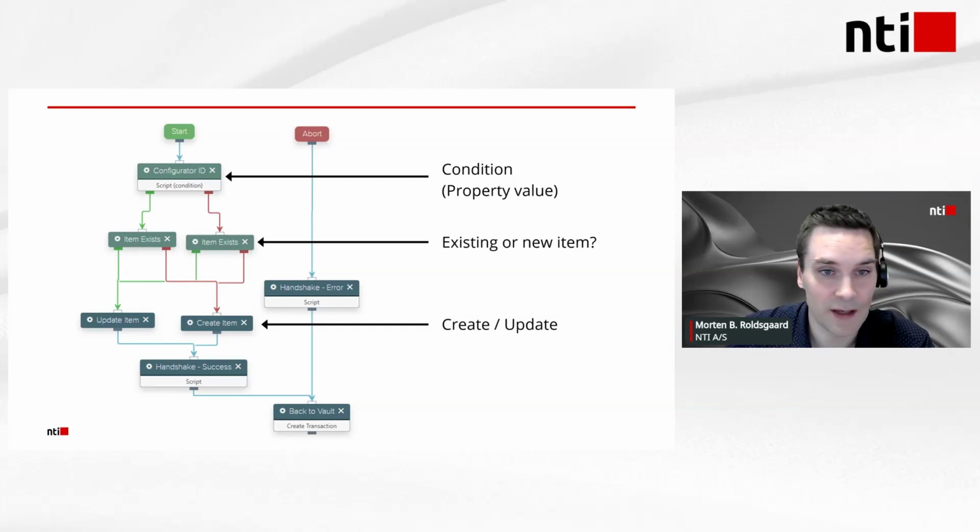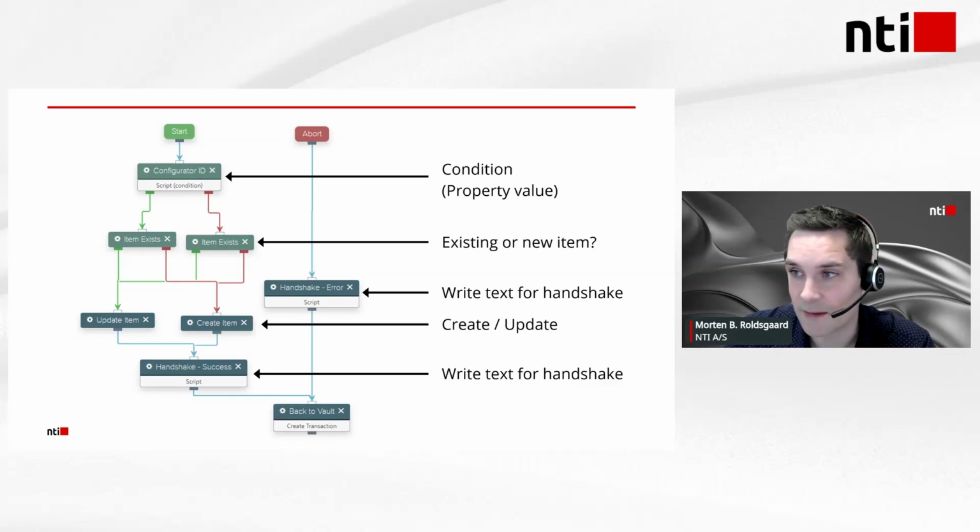Depending on the result in this item exist action, we either create the item or we update the item. And so in this way, we can make quite a big workflow where we go down different paths depending on the transaction, on the data inside the transaction. And also here, just as an example, we can make different scripts, and this will make much more sense later.